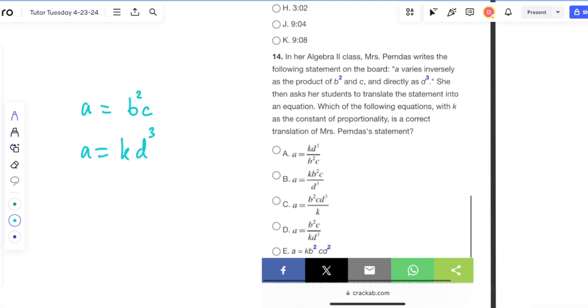I'm missing something here, because I want to get one equation in terms of A. Maybe I'm missing a constant of proportionality here. So if A varies inversely, then it would be like 1 over b squared c. But of course I need the k here. A equals k over b squared c. So basically I want these two to be true at the same time, right? Or maybe it's 1 over like this.